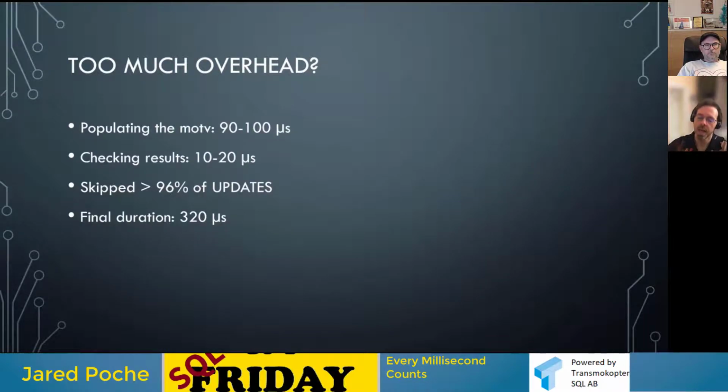So running a query against the underlying physical table and the memory optimized table variable, and inserting those results into a new memory optimized table variable took between 90 and 100 microseconds. Checking the results took another 10 to 20 microseconds. The result was we were able to skip the update statement 96% of the time. We didn't even run the statement, because it was just going to be unnecessary. We weren't actually changing any of the quantity values.